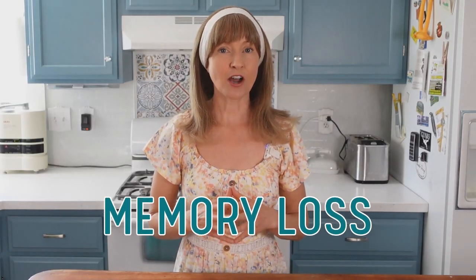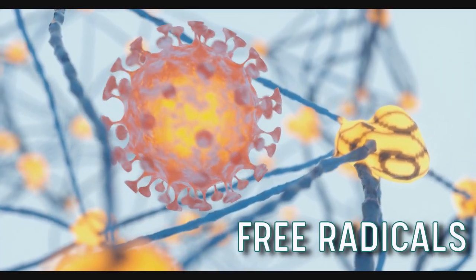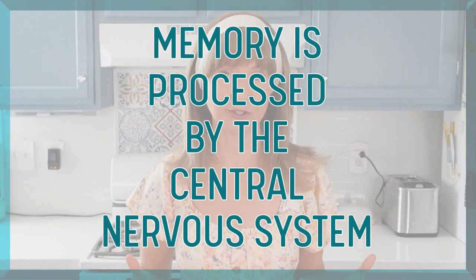Did you know that chronic stress can damage your brain, and one of the ways this damage manifests is memory loss? Here's how it happens. Toxins in our environment that we eat from our food, drink from our water, breathe in our air, and apply to our skin and hair, and maybe what else we're exposed to in other areas of our life, like maybe our job, can act damagingly in a variety of ways, and one of those ways is as a free radical. Free radicals cause a chemical process called oxidative stress. Our brains are very high oxygen consuming organs, and they are highly susceptible to oxidative stress. Oxidative stress induces damage to the brain by negatively impacting cells and normal central nervous functions. And guess what? Memory is processed by the central nervous system.